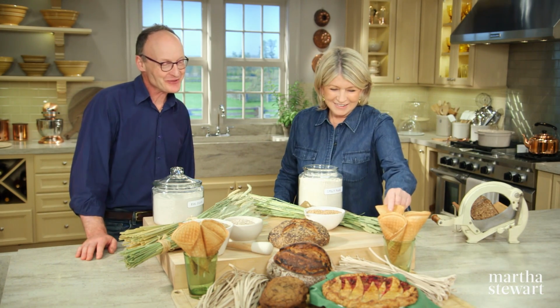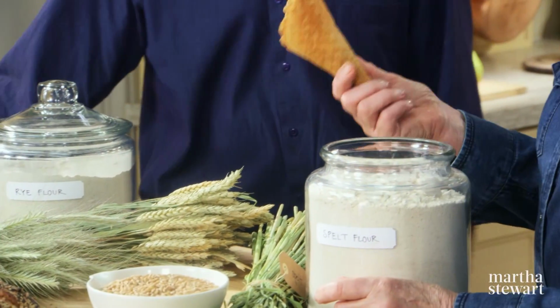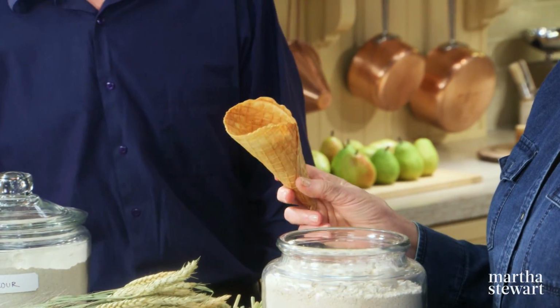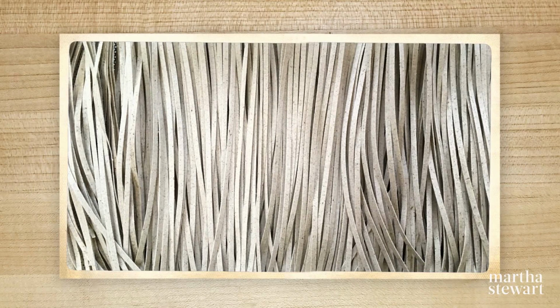And ice cream cones. Yeah, we're doing some waffle cones. We have rye waffle cones over here and spelt waffle cones over here. Look how nice those are. Those are delicious. Pretty big ice cream cones. And what about the pastas? We make pastas. We have a spelt pasta and a rye pasta. They're not 100% spelt and rye. We've got wheat in there and semolina.